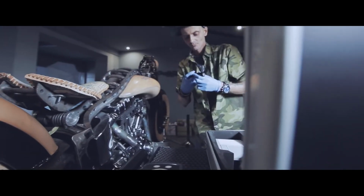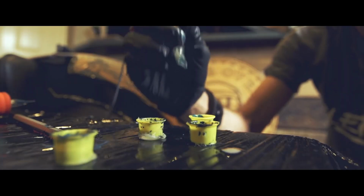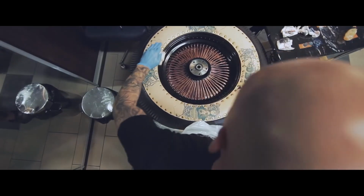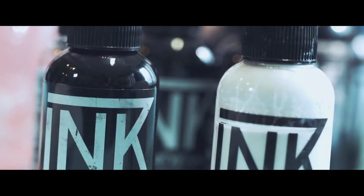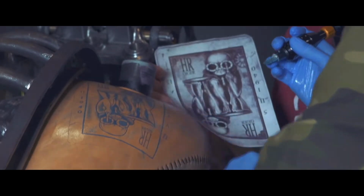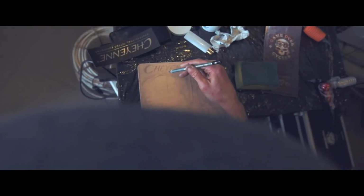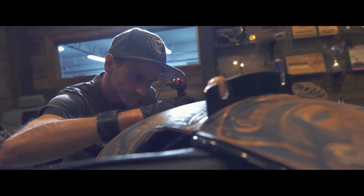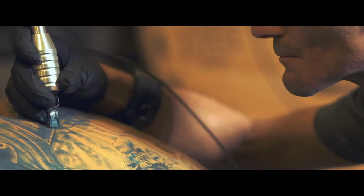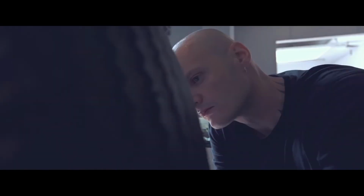In total, to build this bike, it took over 3,000 man-hours, and the tattooing itself lasted over 250 hours. I like new challenges. I like to face things which at the start seem impossible or very difficult to do. And this project was that kind of challenge. Working on this bike was a cool experience and a learning process. Both of us complement each other on doing it together.